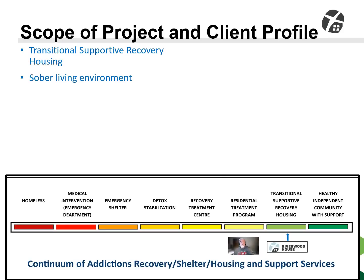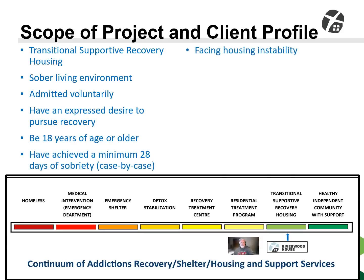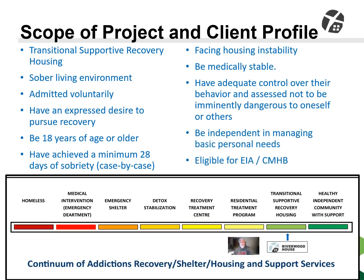Our client profile is relatively basic, but does point out the limitations we have in terms of our capacity to deal with higher needs. Applicants must be admitted voluntarily, have an expressed desire for recovery, be 18 years of age or older, have a minimum of 28 days of sobriety, and this is dealt with on a case-by-case basis, must be facing housing instability, must be medically stable.